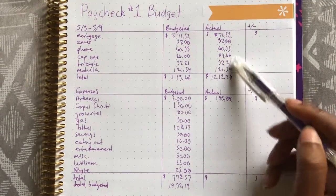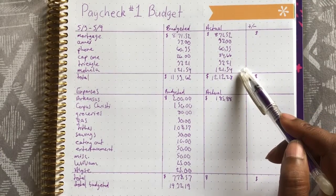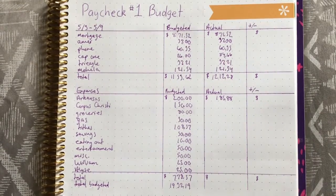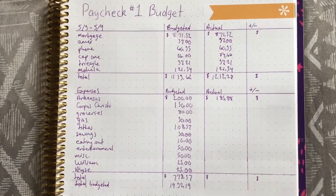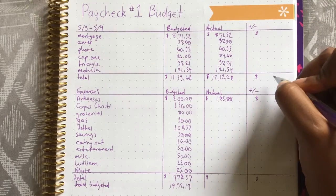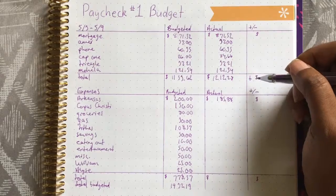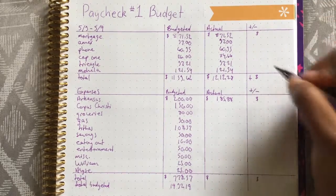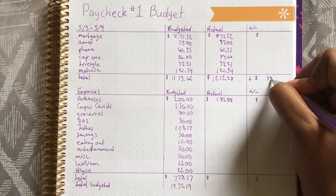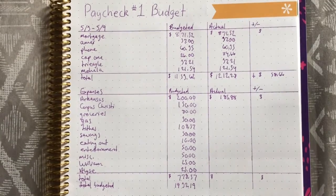So from the last video, you know, all of the bills were already paid. So I just put out how much we ended up paying, and as you can see, we ended up paying more than was actually budgeted for. And we went over by $58.66. So I'm just gonna put that over here, put a plus. And that's why I leave that little space right there, so I can put plus or minus in that column. And we will get back to that number in a minute.